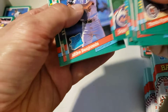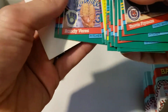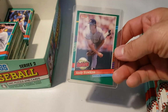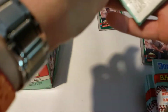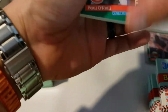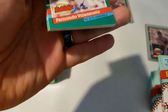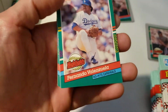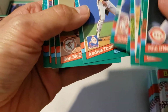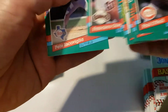Another Darryl Strawberry. Every time I see that little highlight right there, I get kind of anxious because that's what's on the error card. So I always look for that, and if we could find one of those Elite Series cards in here, that would top this whole thing off. Look, another highlights one, Fernando Valenzuela. And even this one, every time I see Andres Thomas, I think of Andy Hawkins.